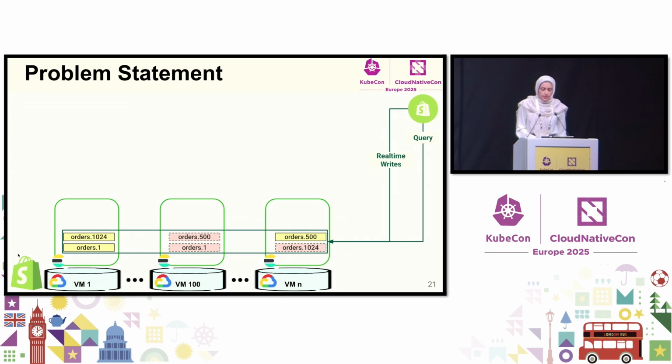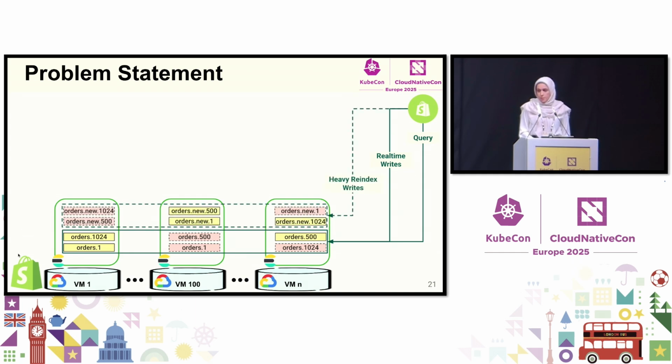What you see in this slide is the distribution of Elasticsearch pods across many VMs running on GCP. As mentioned before, an Elasticsearch index is split into many shards, and each shard has a replica. For example, the production index for orders is split into 1,024 primary shards, each of them having a replica shard, which is shown by a different color in here. This index receives real-time writes as well as production queries. When a reindex starts for maintenance, another index called orders.new with the same number of shards is created on the same VMs, which will receive the heavy reindex writes.